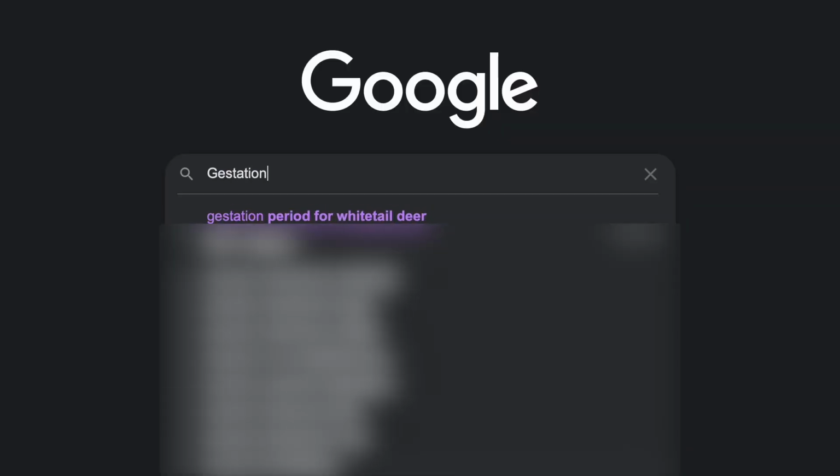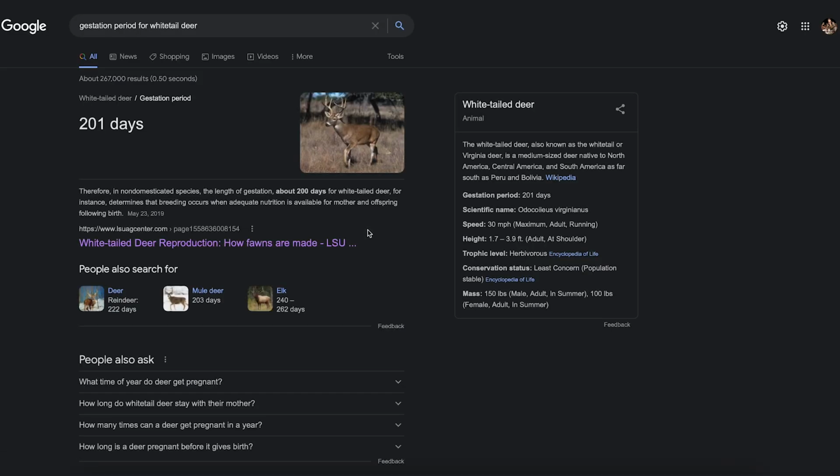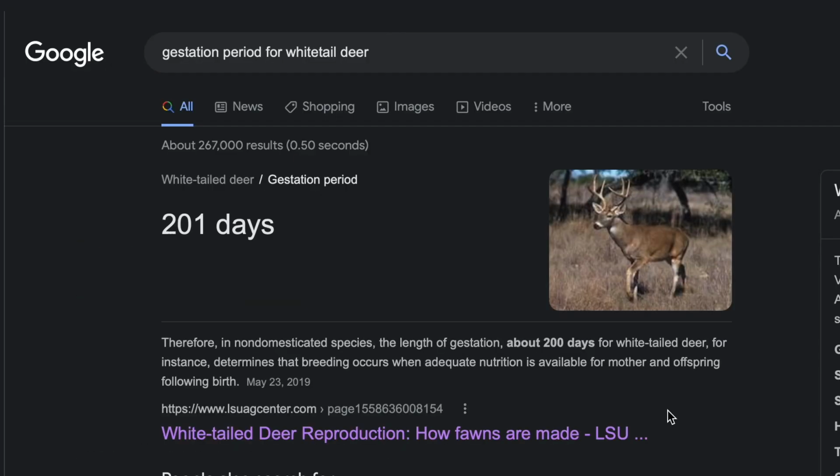The second thing to keep in mind is the gestation period of a whitetail. That time frame is approximately 201 or 203 days. So let's call it 201 days plus or minus a couple of days, depending on how that doe actually carries that fawn or twins or triplets.